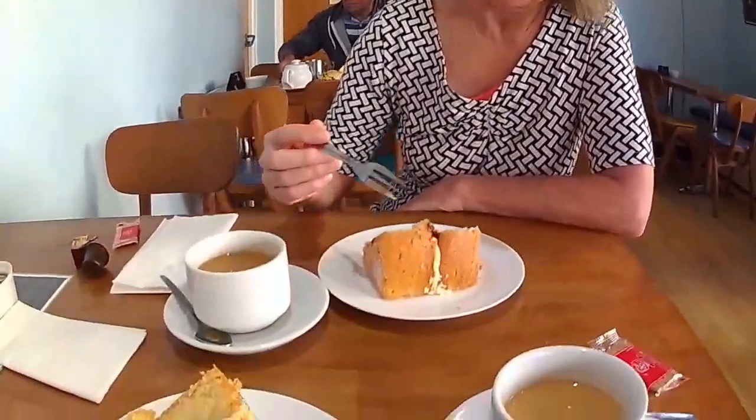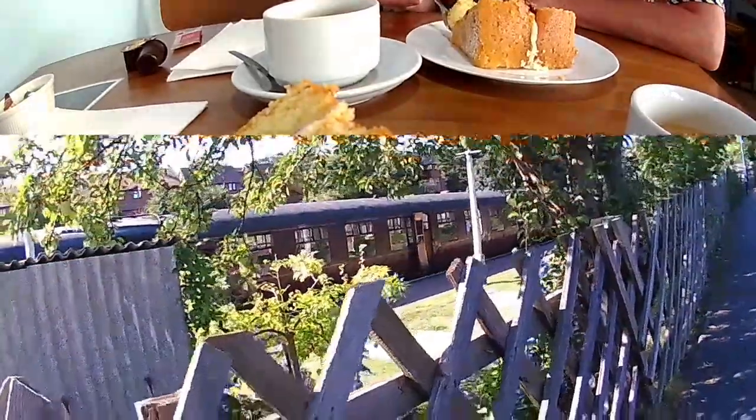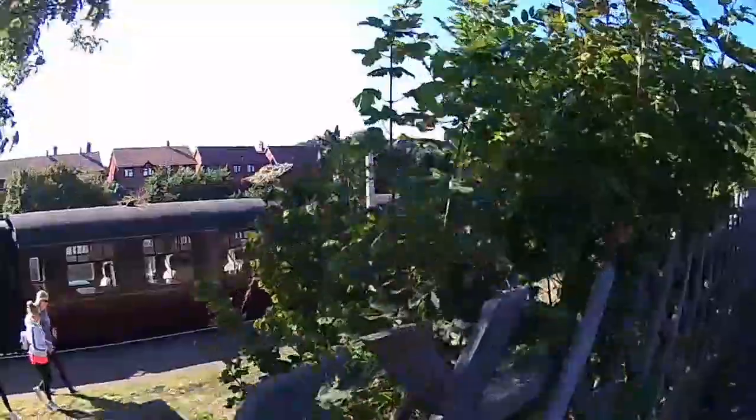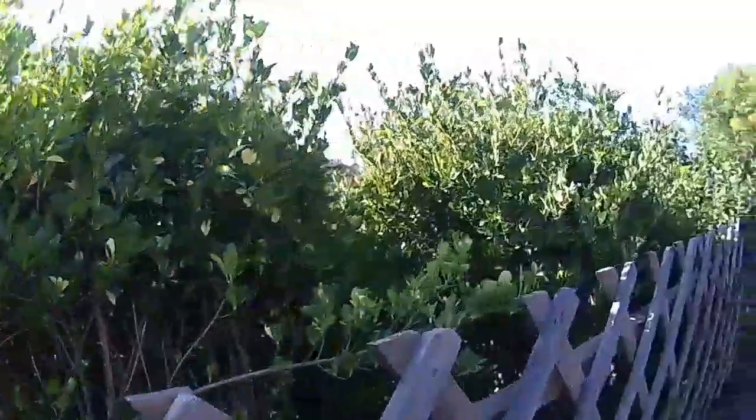Is that right for you? Delicious. Well, I was hoping to take some pictures of the steam train, but unless you've got a ticket, you're not even allowed on the station. So we won't be coming here again. We've just walked all this way to look at the trains, and we can't see the trains.